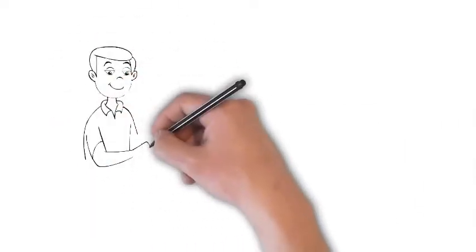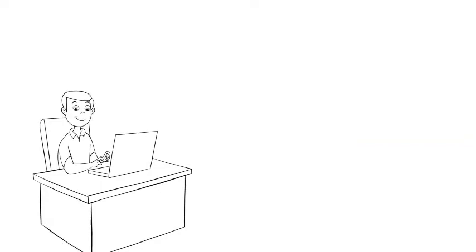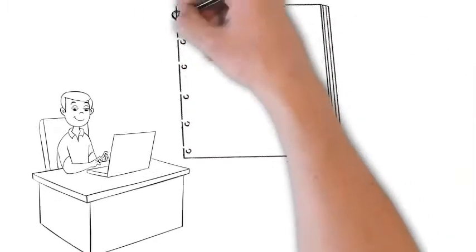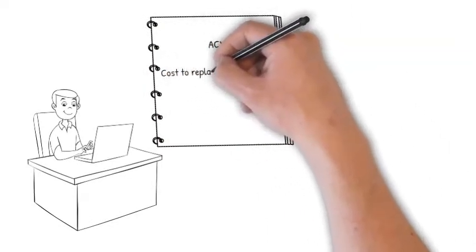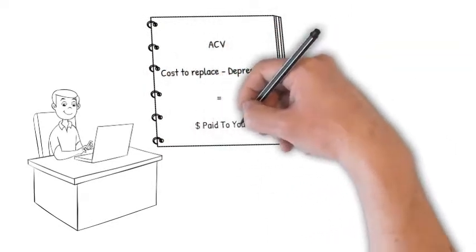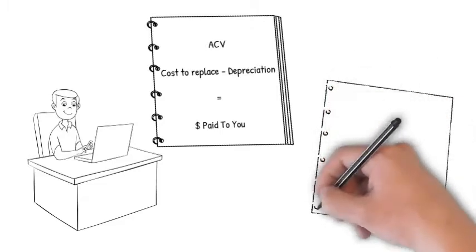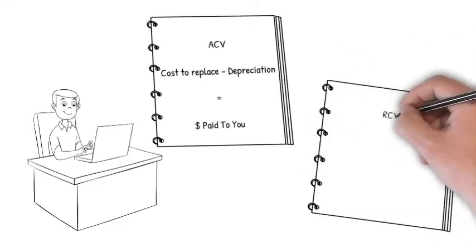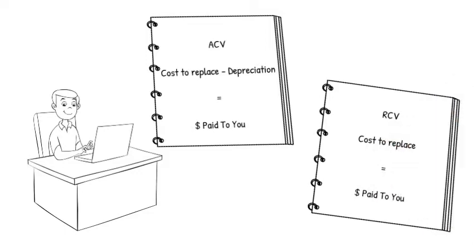Step 2. Know your policy. Here's something you may not know. There are various types of insurance policies, and the terminology can get really confusing. For example, do you have an ACV policy? These are generally cheaper policies that subtract the depreciation from the cost to replace the damage. If you have an RCV policy, on the other hand, you will receive the full amount that it takes to actually replace the damage. Whatever policy you have, we have financial options available for every circumstance.